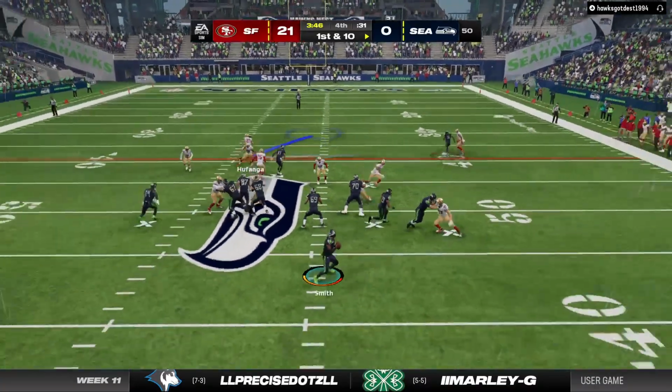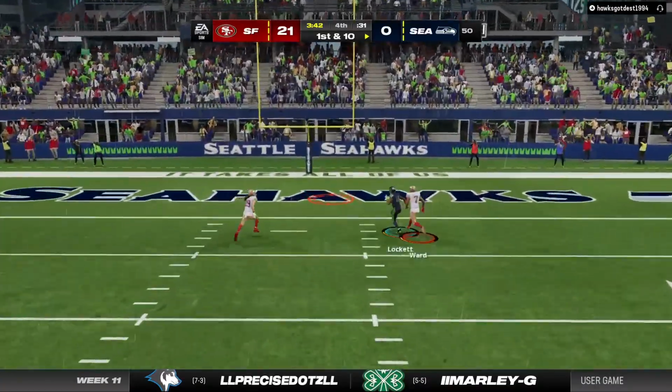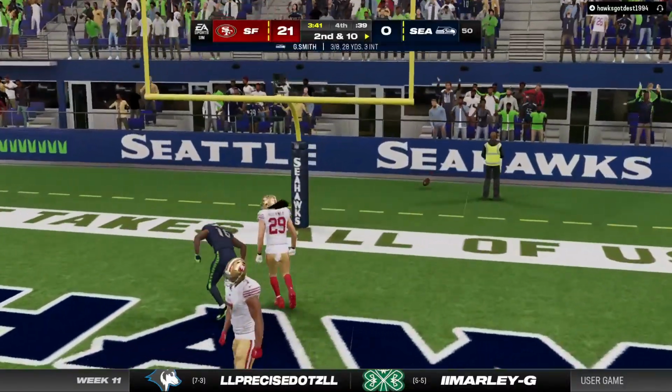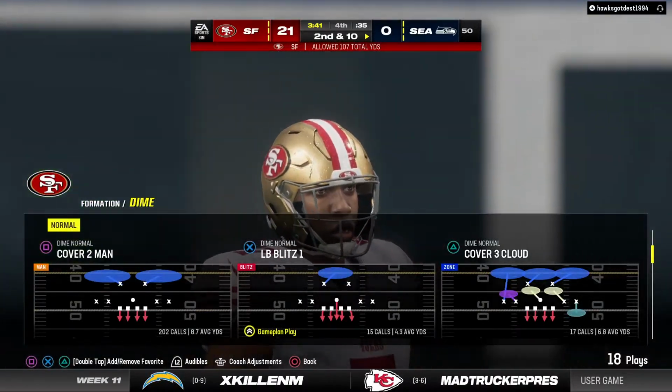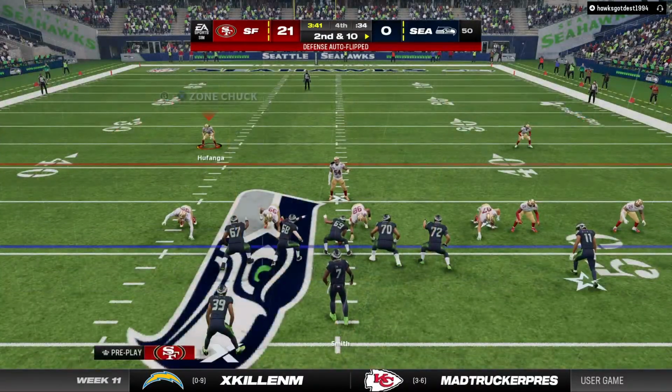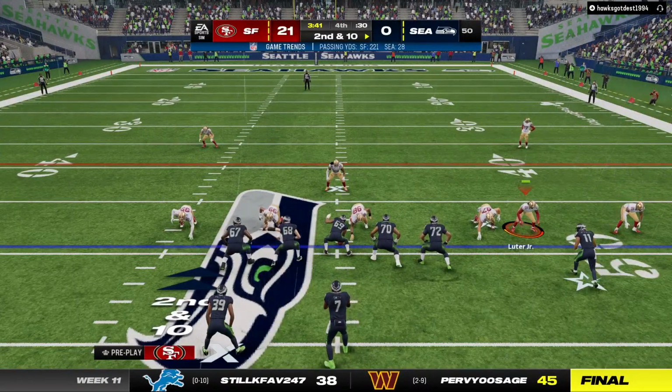Trying to shake off the interception. He'll look to throw. He's going to take a shot right away for the end zone. Oh, and that is incomplete. And they're at the point of the ball game now where they've got to take some chances. They've got to put the ball in the air and just see what happens. But this defense knows that all too well.